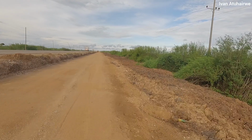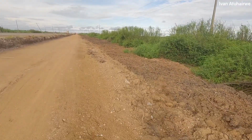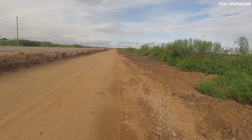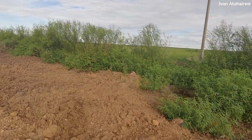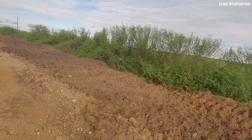And by the way, this soil would be good for farming as well. You see it a bit red and black? Yeah, it would. I don't mean this. This is marram. Marram almost has no value, but I'm talking about the other one. It's a bit of clay. So the poles, they just cut them. That was an electric pole, replaced it with the other one.